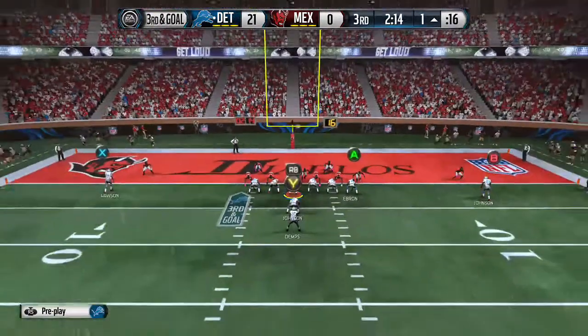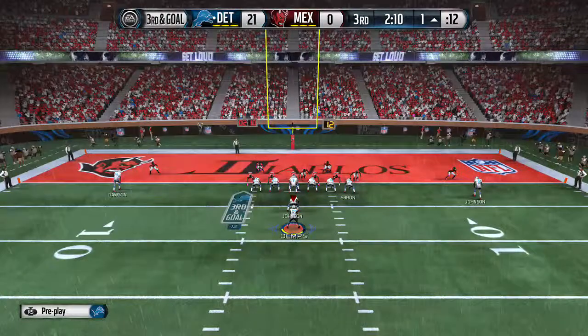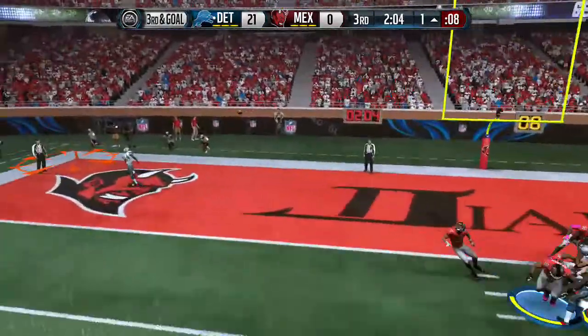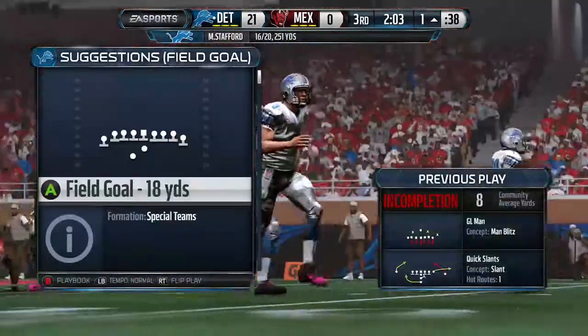Mounting a serious drive. The running back goes in motion. Third and goal from the one. Off the mark here as this throw heads out of bounds.